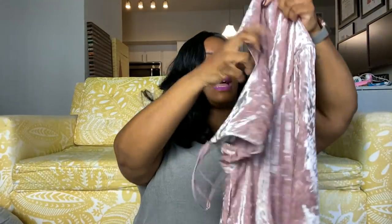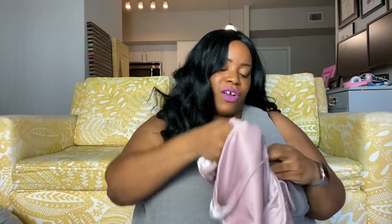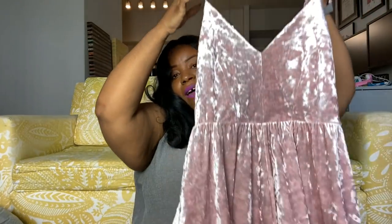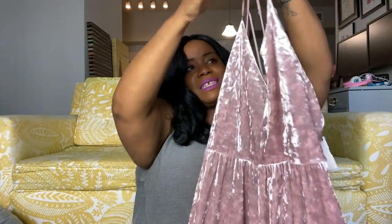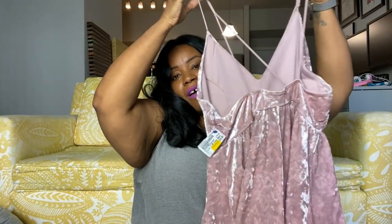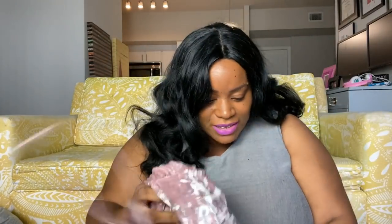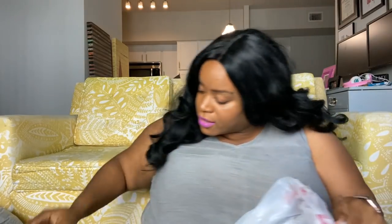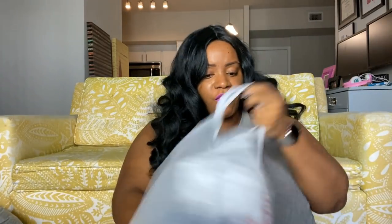And then last but not least in this bag, this is Forever 21. This is a very romantic dress. And I love crushed velvet for Valentine's Day. I absolutely love crushed velvet. So there is that. All right, speeding through those bags. Put this over here. And then take this back to the store so they can take the sensor off of it.